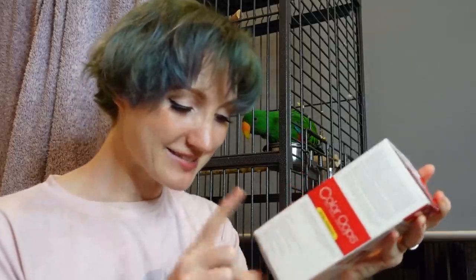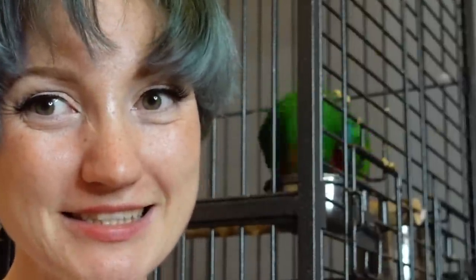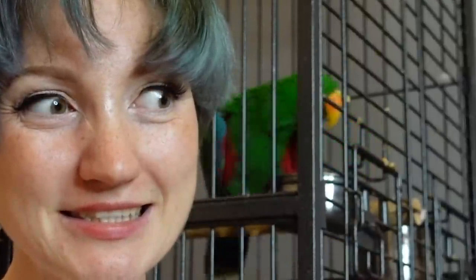This says contents, one application. One application. So what this is telling me is I'm paying $70 to potentially have the bluish green removed from my hair, but potentially not. I don't even know if this is actually going to work, but we're about to find out.